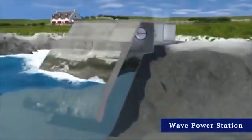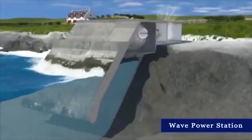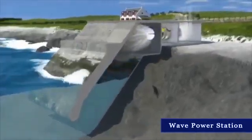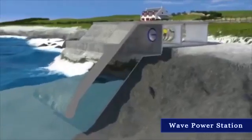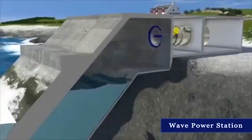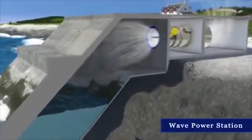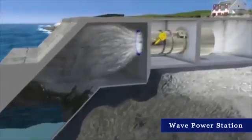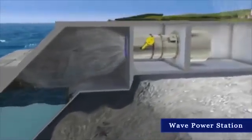The operating principle of this wave power station is as simple as it is ingenious. An enclosed chamber has an opening below sea level which allows water to flow into the chamber and back. The water level within the chamber rises and falls within the rhythm of the waves. Air is forced forward and backward through the turbine connected to an upper opening in the chamber.